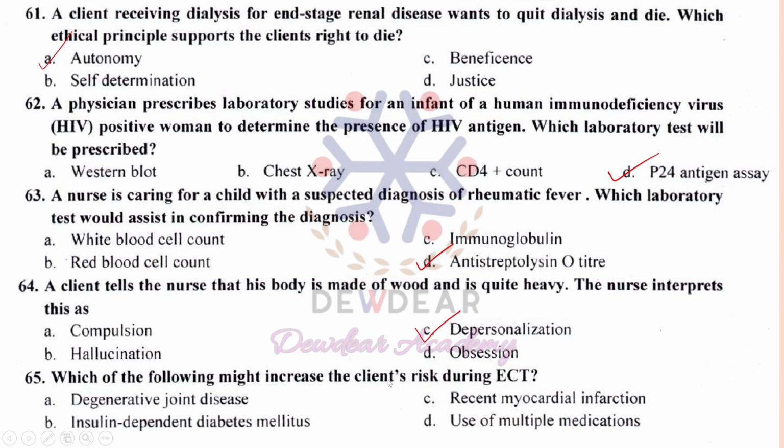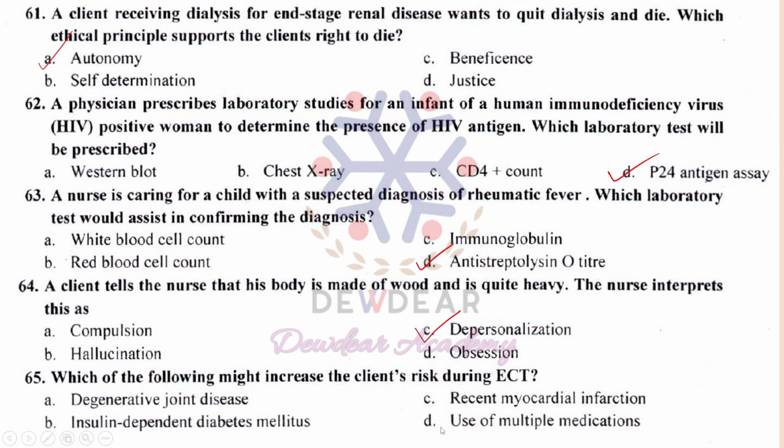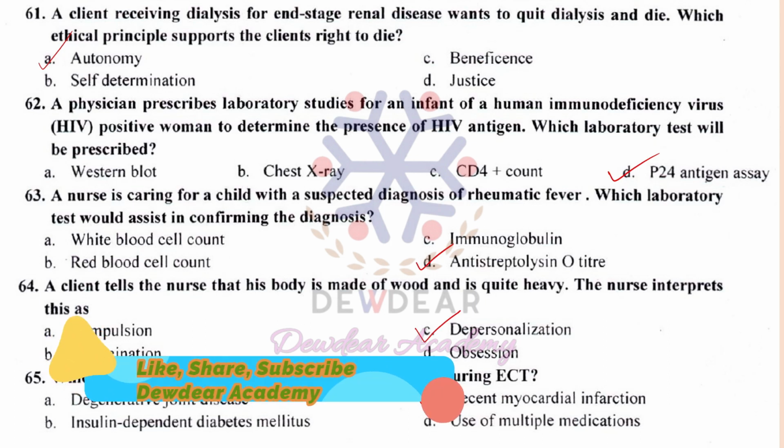Which of the following might increase the client's risk during ECT, electroconvulsive therapy? Options: degenerative joint disease, insulin-dependent diabetes mellitus, recent myocardial infarction, use of multiple medications. So the correct answer here is option C, that is recent myocardial infarction. Recent myocardial infarction is the correct answer, and that will increase the risk during ECT.